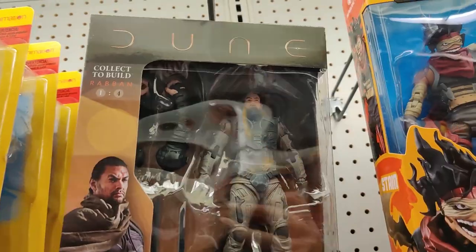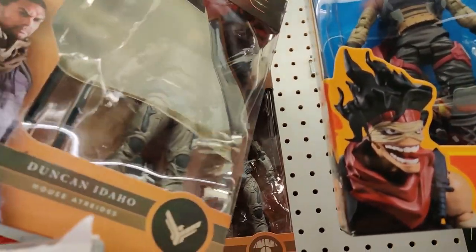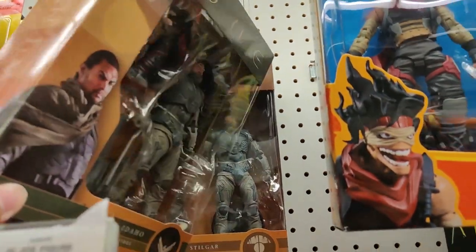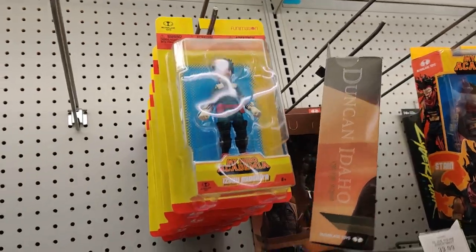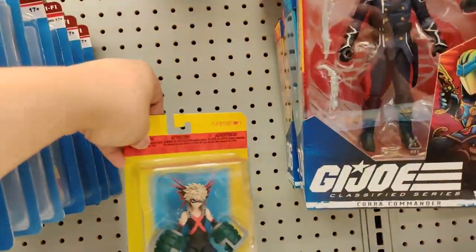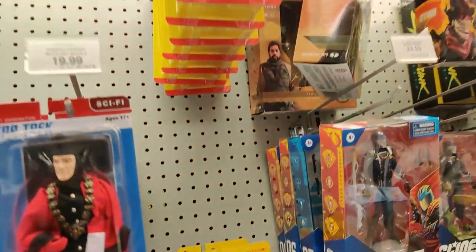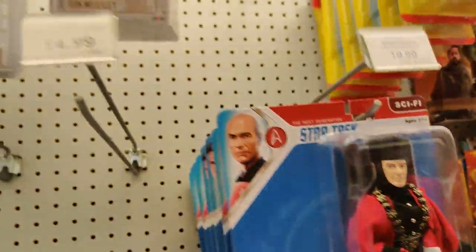Duncan Idaho. Again, I really want this film to be good. I love Dune. Stilgar over there. Yep. Izuku Midoriya. Bakugo. Yeah, these limited articulation versions are not really in for me. And there we go. John de Lancie again.